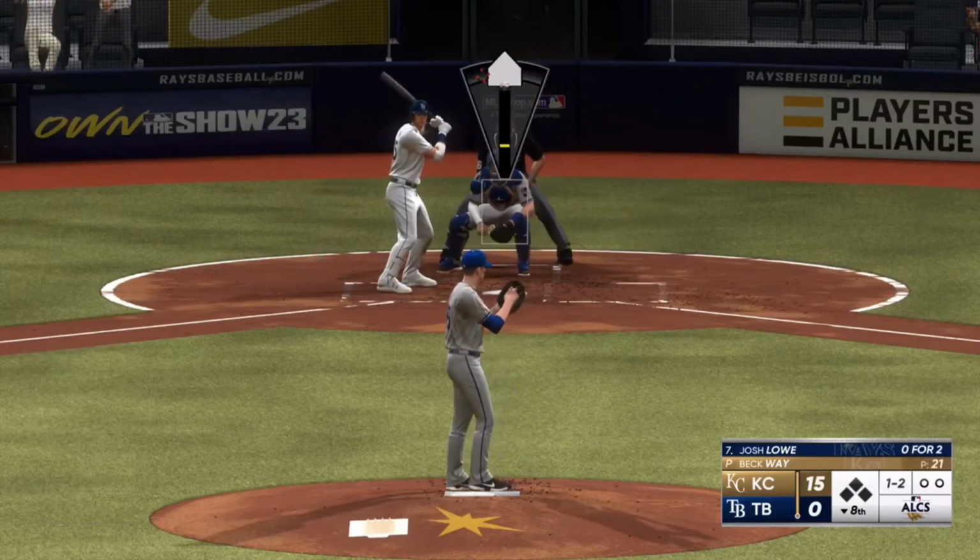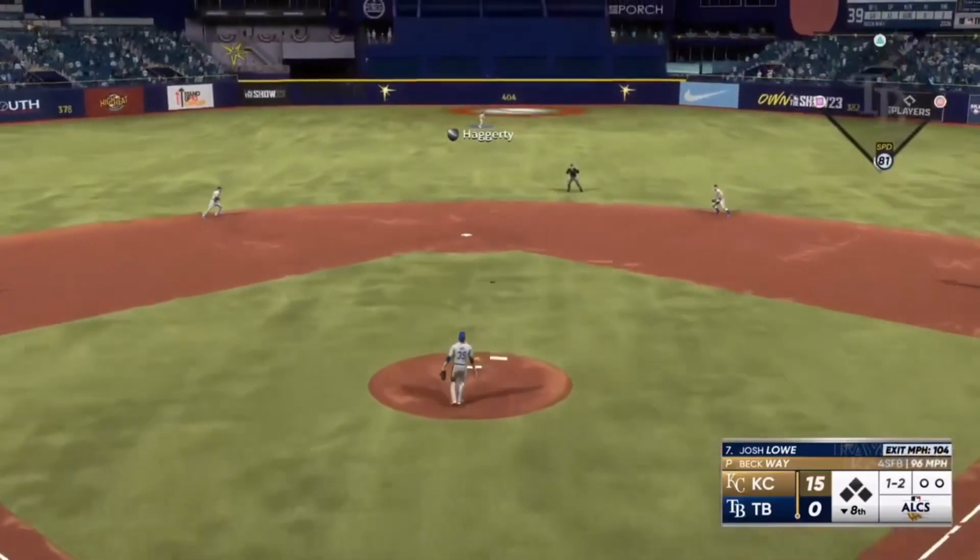Now Beck Way out there again for the 8th inning, facing Josh Lowe, who is going to put a charge into this one.